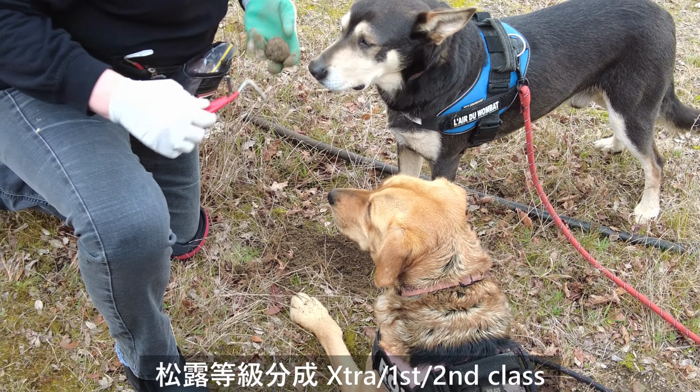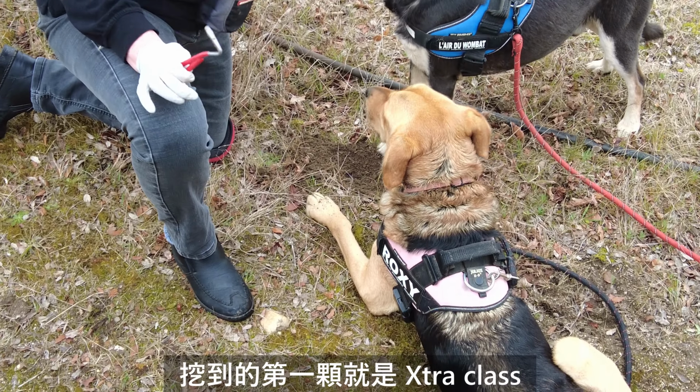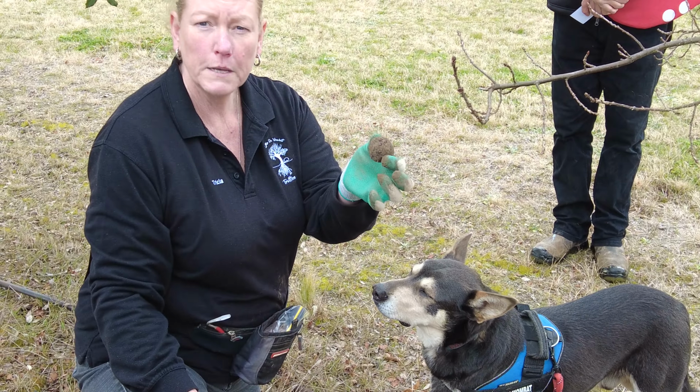This is actually a most beautiful truffle. This is what we would call an extra class truffle. It's beautiful and round. It's probably about 30 grams. It's got beautiful aroma. These are the truffles you'll pay $3,500 a kilo for. Everybody aspires for these extra class truffles, but less than 10% of the truffles coming out of the ground are like this. So I'll leave you with one of those.